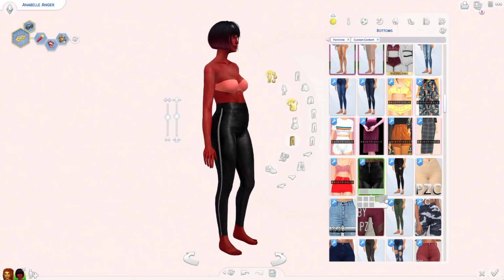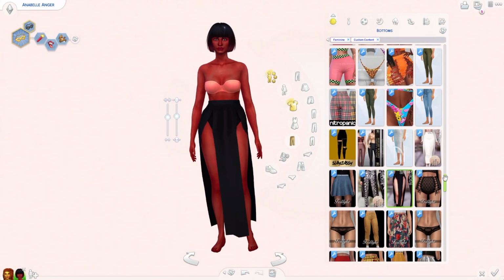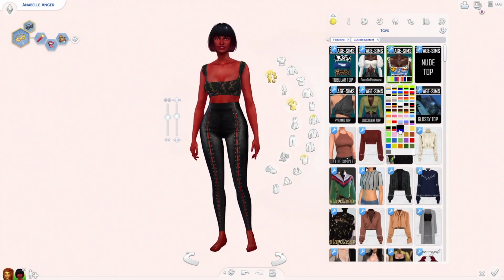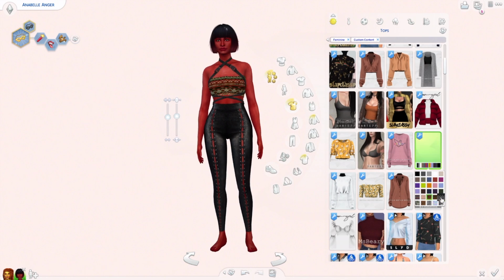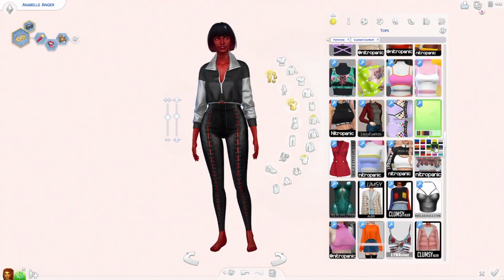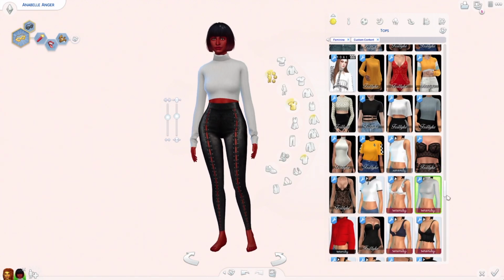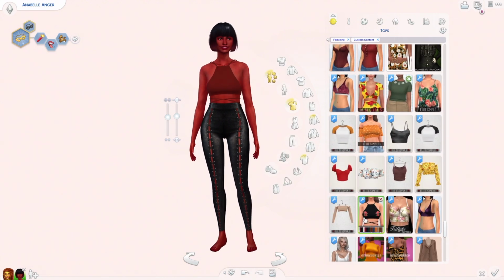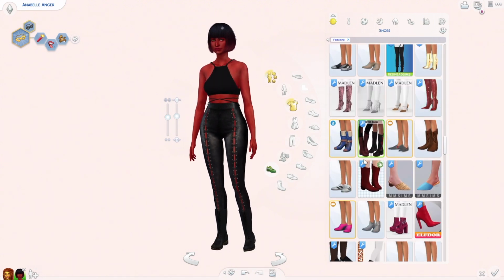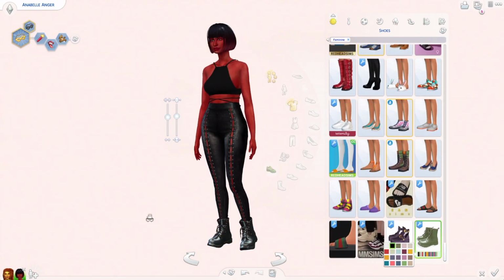So with this challenge, I nearly did the obvious, and when I know I'm working with specific colors, I tend to want to try to do everything in that color. So for example, with Jenna Joy, I began by trying to put her in yellow outfits, even looking for yellow hairs, and I realized it's not a color challenge, so I'm really happy that I was able to stray from that. And with Annabelle Anger, I really like the combination of red and black.